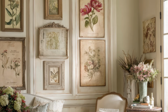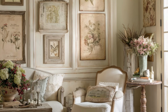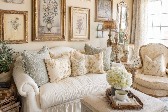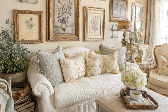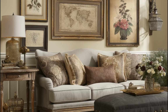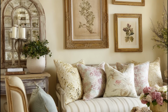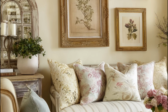With the main furniture and decorative accents in place, attention now turns to the walls. In French country design, walls are more than simple backgrounds, they contribute significantly to the room's personality. For this makeover, vintage-inspired artwork, ornate frames, and delicate botanical prints help create a curated and collected appearance. Rather than covering every surface, a carefully balanced arrangement allows each piece to stand out. This thoughtful approach adds elegance and depth while maintaining the relaxed atmosphere that makes French country interiors so appealing.